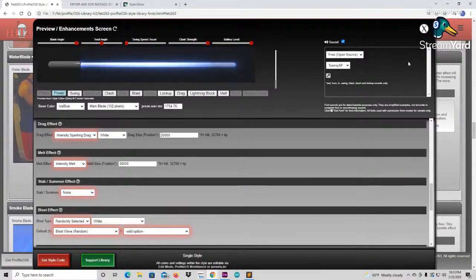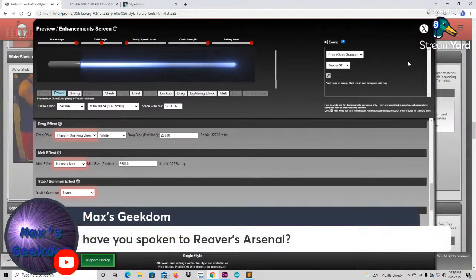I'm trying to make something helpful to everybody, but it's going to be basically up to the font makers to make that decision. And then also I have to work with them to get this stuff added. Reaver's Arsenal, Max? I don't believe so. A lot of these people have reached out to me with their real names too, so I'm not always able to tie a name to a font maker. There's so many people, it's very hard to keep track, but they don't sound familiar, so if you want to have them reach out to me, go ahead.